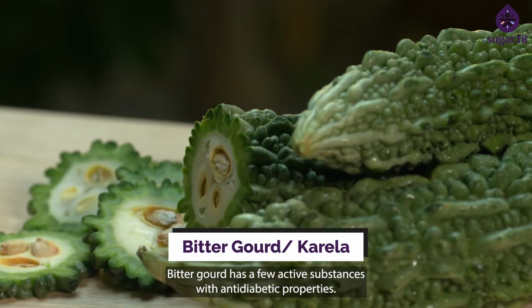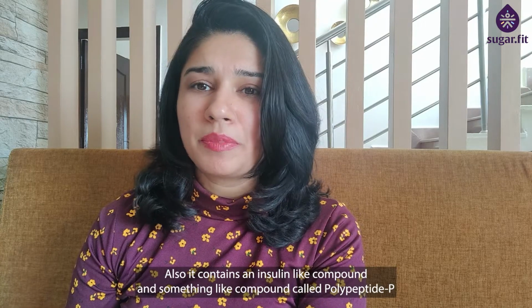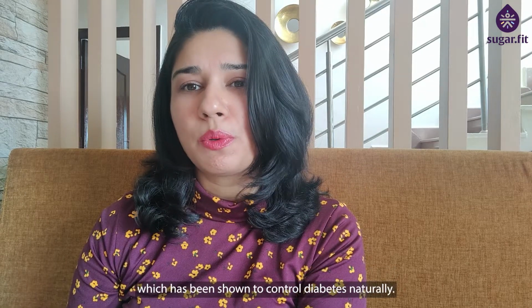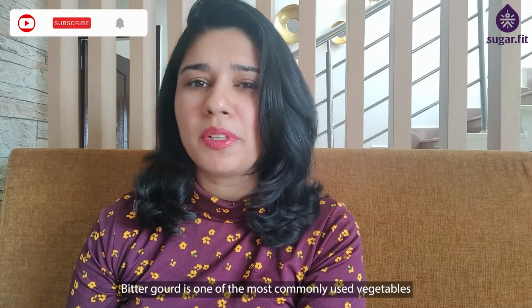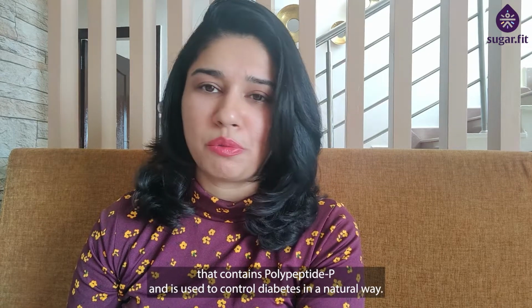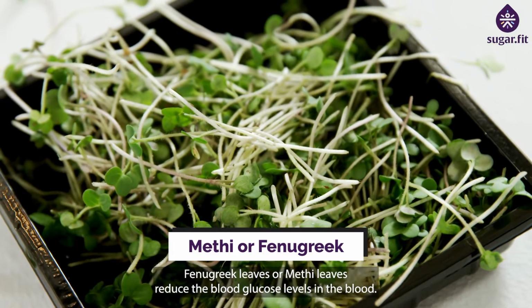Bitter gourd has a few active substances with anti-diabetic properties. Also, it contains an insulin-like compound called polypeptide-P, which has been shown to control diabetes naturally. Bitter melon is one of the most commonly used vegetables that contains polypeptide-P and is used to control diabetes in a natural way. Fenugreek leaves, or the methi leaves, reduce the blood glucose level.